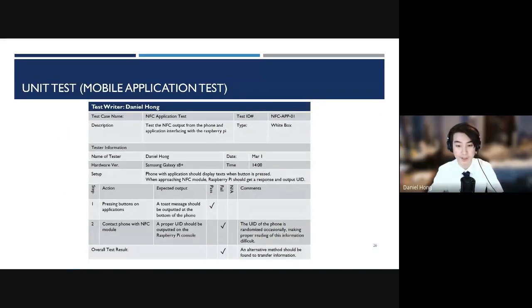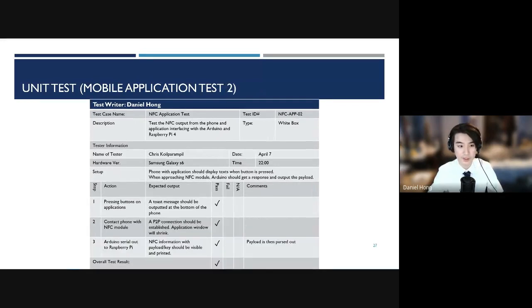This test was the failure test. It stemmed from the problems mentioned earlier with the UID, and we have since changed from the read-write mode to the P2P mode, as shown in the next slide, which thus shows a success as the payload was given to the Arduino, which can then be parsed out later.